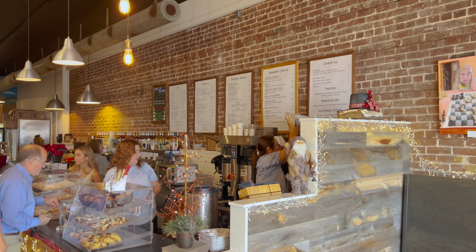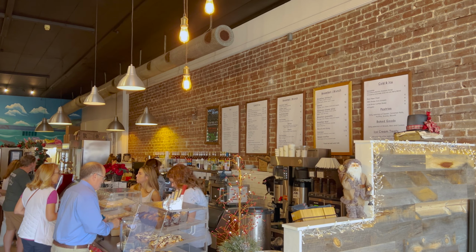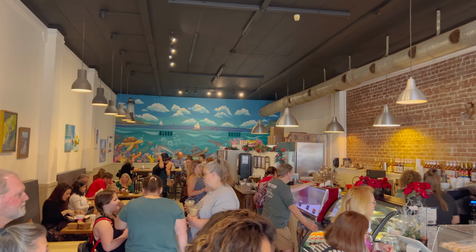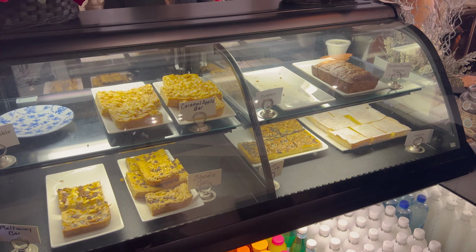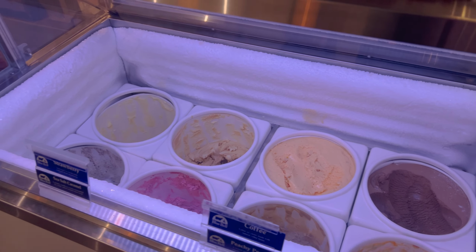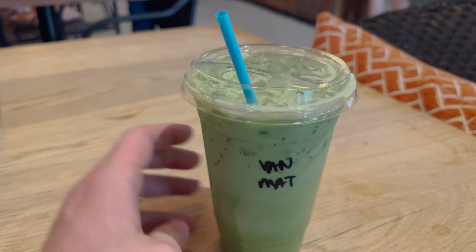Breakfast brunch, cold and icy, pastries, ice cream treats, hot. They do have some different treats in here. I went with the classic iced matcha latte with vanilla. Some different ice creams. They got nugget ice here, so this is what mine looks like. She got some sort of what? Vanilla peppermint? Yeah. Latte?